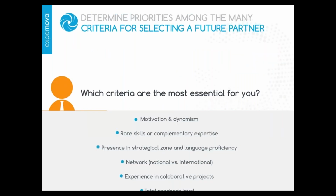Then it will be necessary to make arbitration in terms of priority among the many criteria of selection of a future partner. Your selection criteria will depend on your motivations. Why you are setting up a collaboration. It can be to maintain a leadership position, to acquire a European dimension, to establish a position of innovating actor. It can be to solve a technological issue, etc.